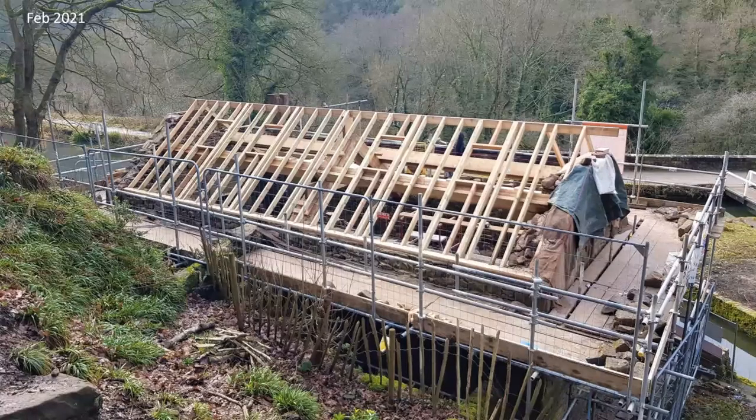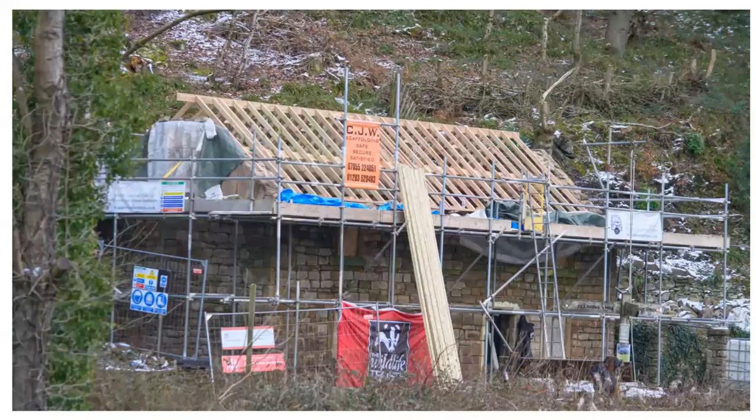Final step was to install the rafters, leaving spaces for the heritage roof lights. And the roof frame was finally completed by Phil on the 11th of February 2021. It's an amazing accomplishment, given that Phil was the only qualified joiner on the job, the remoteness of the site, the challenges due to the shape of the building, because it's actually slightly narrower at one end than the other, and working in the depths of winter. Super job.